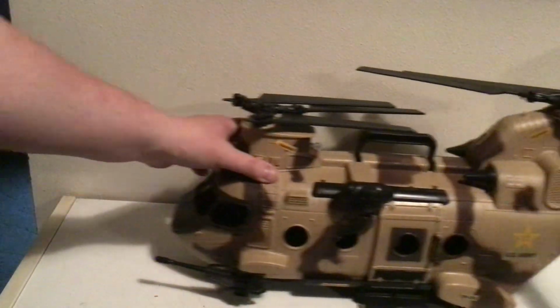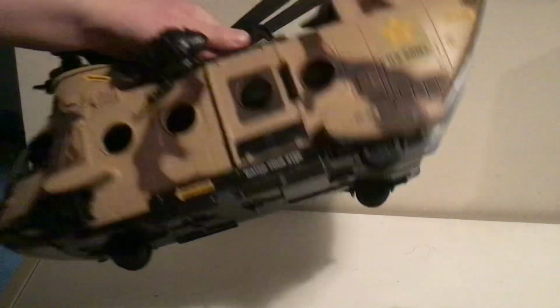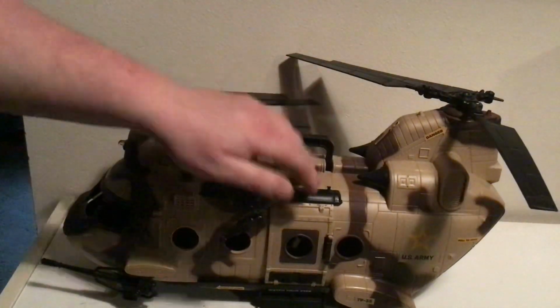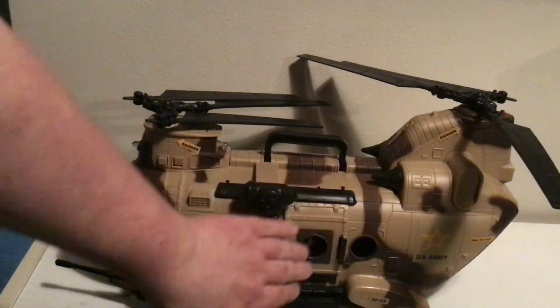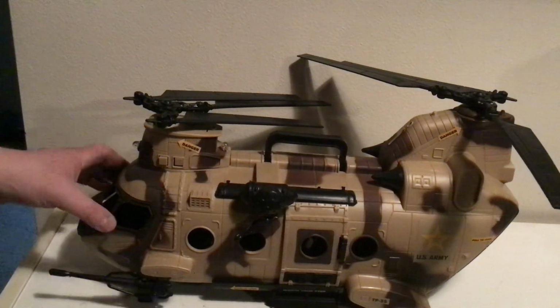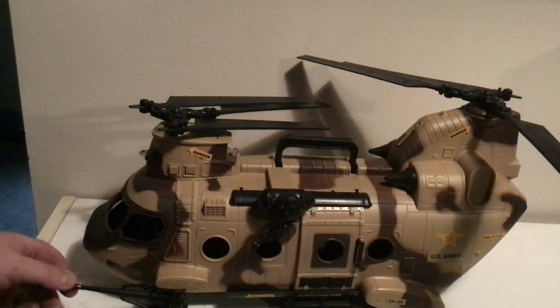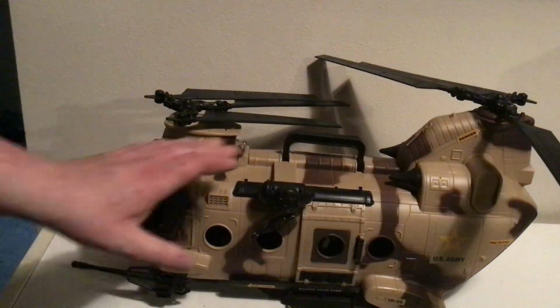But it rolls nicely. It's got some nice wheels on the bottom. It's got some nice blades. It fits 26 figures, and if you really tried, it probably fits some more. The chin cannon goes up and down, or the side cannon goes up and down. It's probably a Gatling gun, actually. But either way, this is a really nice toy.